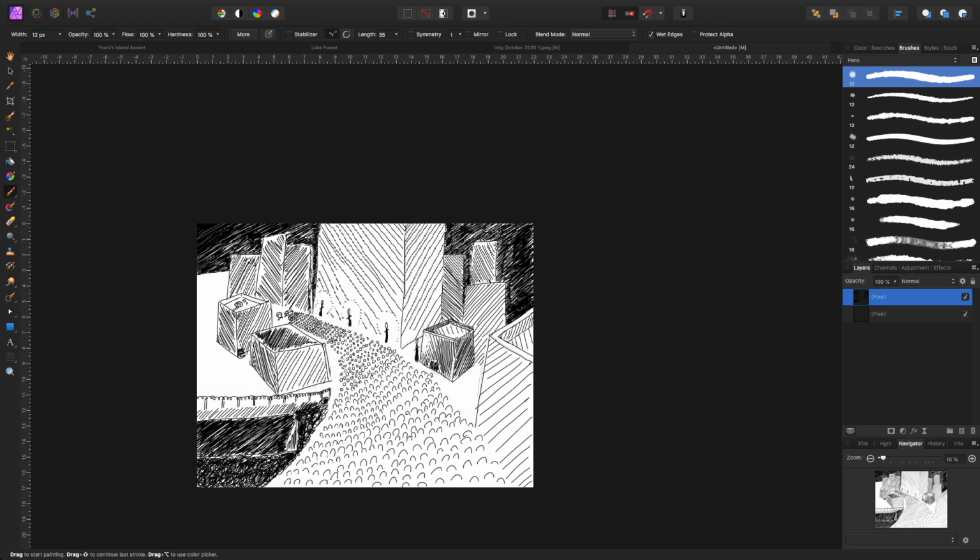Okay. This is pretty much going to be pavement. I'm going to go really deep with this shading here.